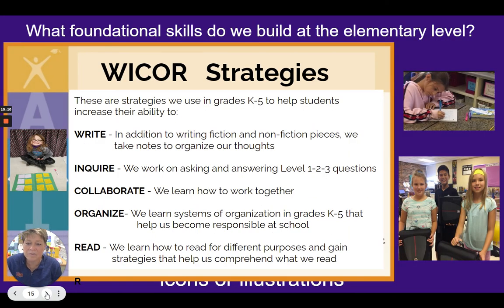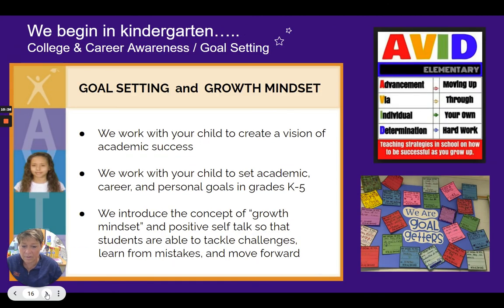All right, WICOR strategies. You may hear your kids coming home and talking about WICOR. The W is for writing, working on writing skills, inquiry, asking questions, collaborating, learning how to work together with each other, the organization I just hit on, and reading. There's our goal setting that I just talked about. Each child has a goal for their MAP scores. We also set goals in the room for different activities that we're doing.